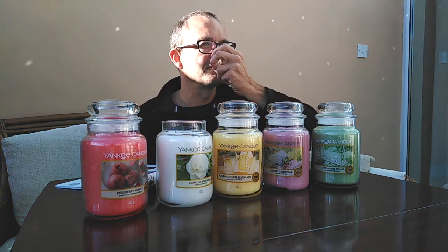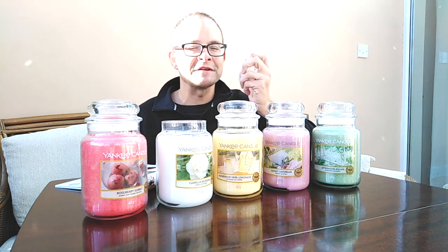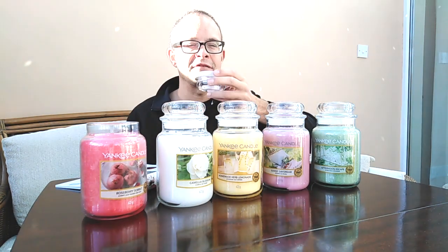Oh, beautiful, clean, pure white floral. Love that one as well. I think that's my number 3. Not saying I don't like the others, but that's my number 3. And Rosebery Sorbet. This is the one for the foodies, but again, it complements this collection as well. They do all sit very nicely together. It's a very clever collection from Yankee Candle, and I think you're going to like it.